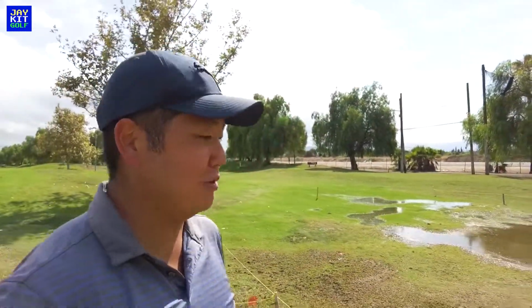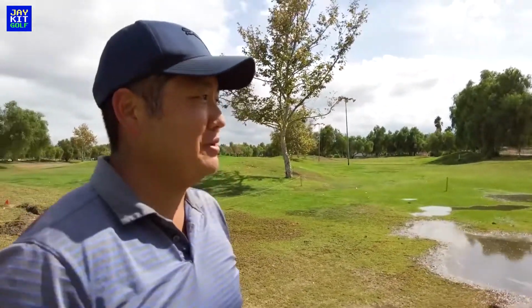Another really bad shot. The grass just kind of grabbed it and went left. Pin high, but yeah, I shouldn't be having to try to get up and down for par in this hole. Actually, that water looks pretty bad, so I guess left was a good miss.